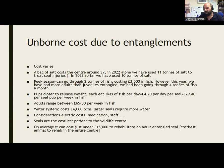What's quite astronomical is the impact of an adult entangled seal. We have looked at the cost, and it can cost us approximately £15,000 to rehabilitate one adult seal, as opposed to approximately 3.5 to 4 grand for a pup.